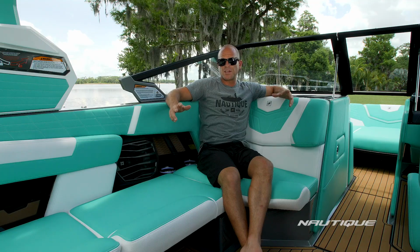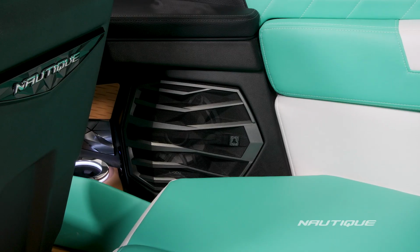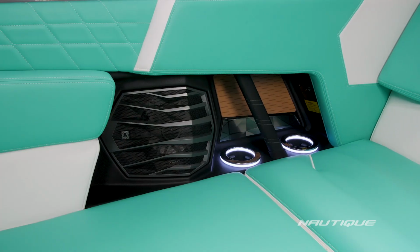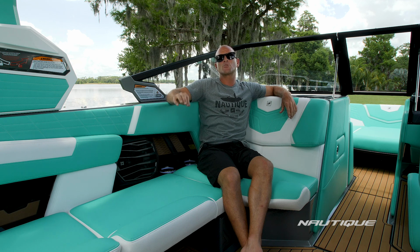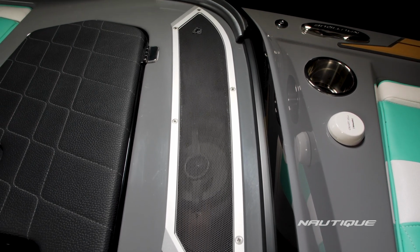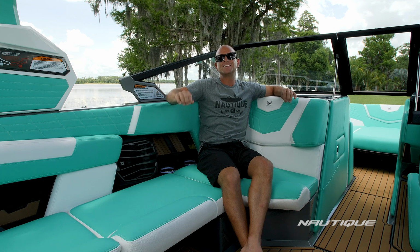We've teamed up with JL Audio, the leader in marine sound, to bring you a studio-like experience here in the G25. It comes standard with 6 JL Audio M6 speakers, 1 10-inch subwoofer, and an 8-channel amp. You can also opt up to our Studio Elite package, which includes 2 12-inch subwoofers, the JL Audio Wavefront, and a JL Audio mono block amplifier, which gives you an amazing studio-like experience wherever you sit in the boat.